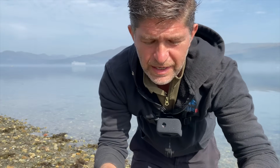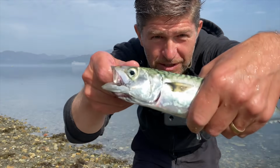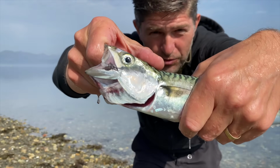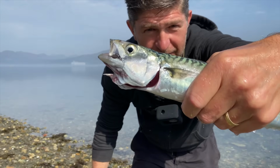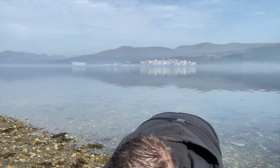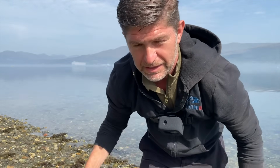Just one more, so look away now if you're squeamish. Finger in the mouth, put your thumb behind its head, snap all the way back, totally dead, okay? Let's see if we can get a couple more, and that'll be me done for the session. Have a few fish for tea.